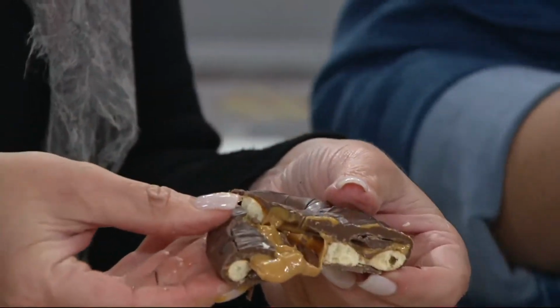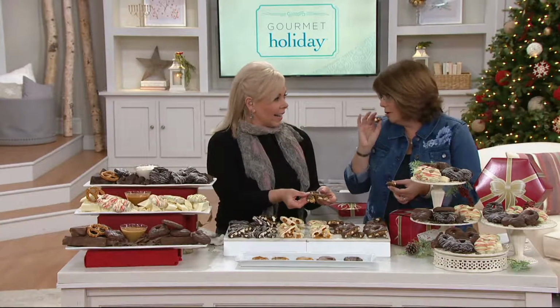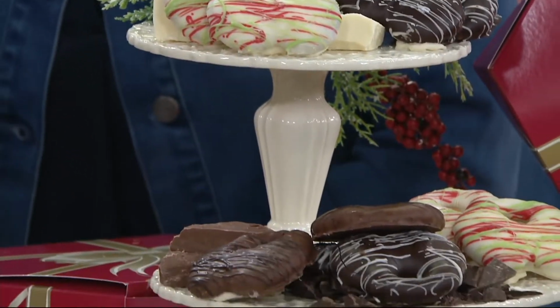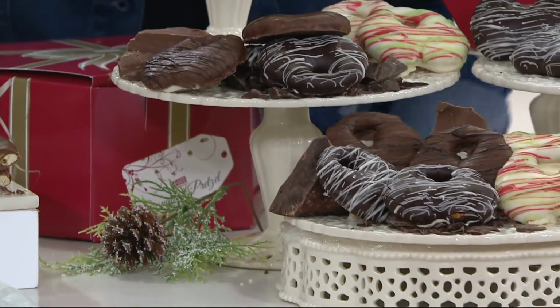But look at the different flavors. If that milk chocolate peanut butter isn't your thing, give those away. You enjoy the white chocolate with the caramel, or you enjoy that dark chocolate with that kind of vanilla marshmallow cream. That reminds me of a mallow cup, the old-fashioned mallow cups from the 1950s. In fact, my fiance Frank just dive bombs into those. He loves, loves chocolate and marshmallow. I happen to be the marshmallow girl. Absolutely fabulous gift, gorgeous presentation. You will absolutely be so proud.